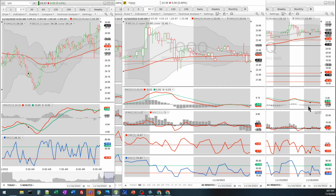Currently, the 1 hour, the 65 minute MACD for TQQQ is still over the zero line, although it is edging in a downward direction. It's still over the zero line. That means when you're over the zero line, these are dips still. These are just dips. They're not big crashes and falls.